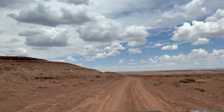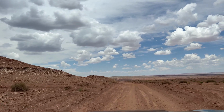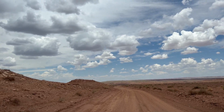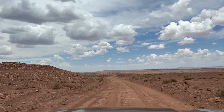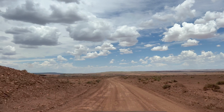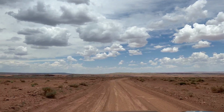So yeah, this road would be completely doable in a two-wheel drive sedan, any small car, nothing special. I mean, this is a nice unpaved road. And hopefully it leads to a nice spot by the river.